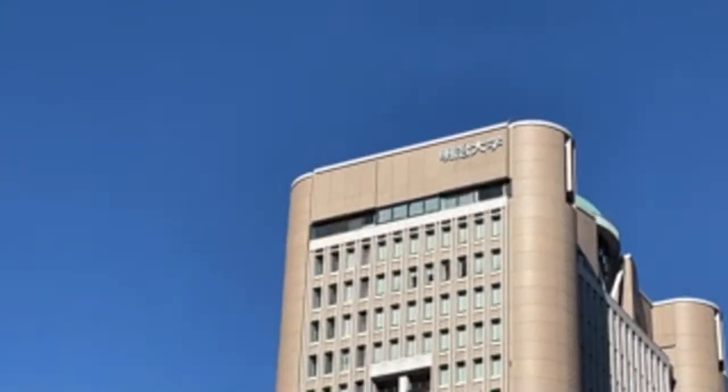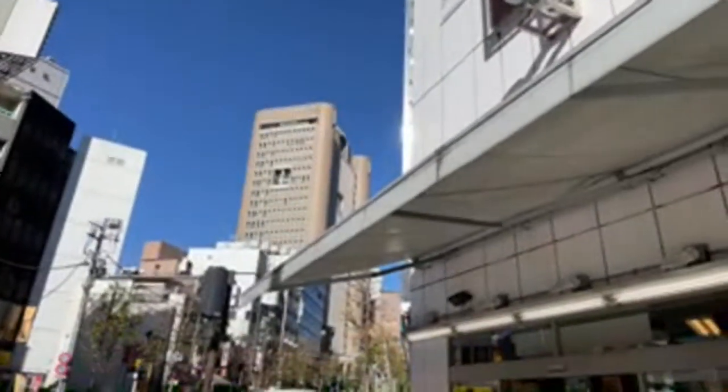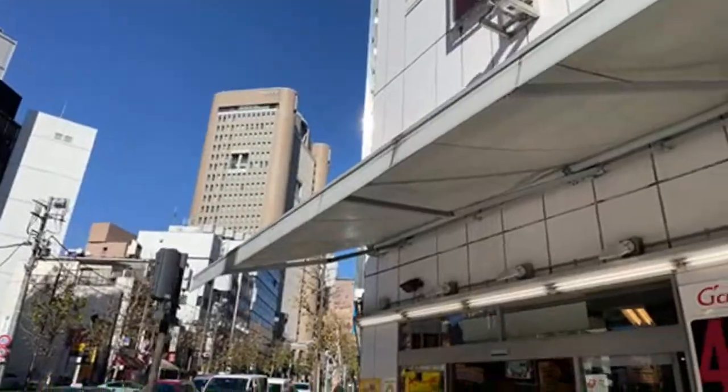Yeah. That's Meiji University's skyscraper university, the whole campus in one building, it feels like.